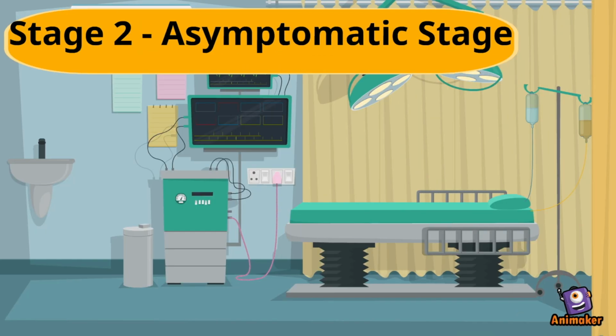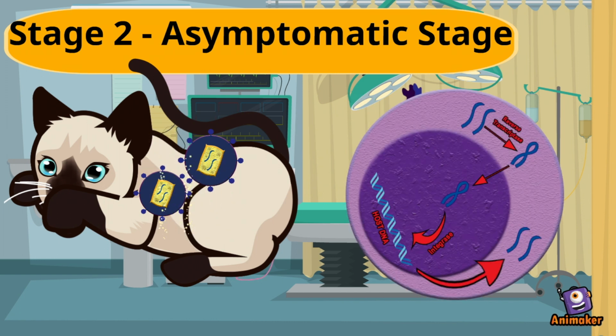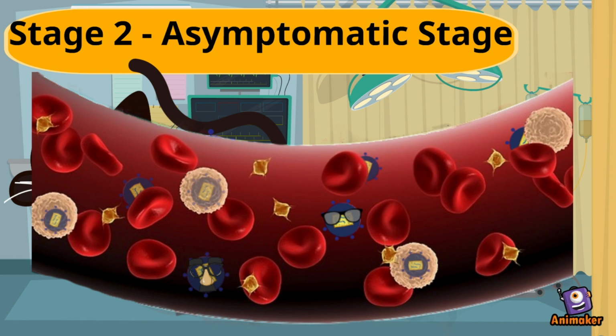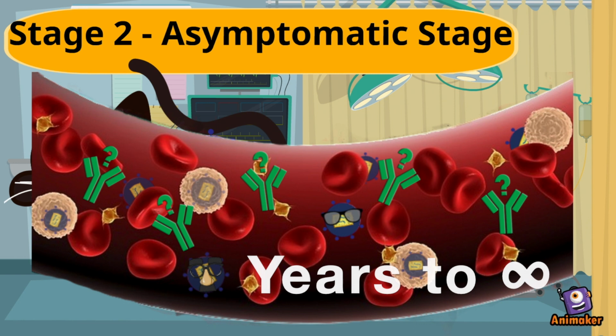Stage 2 is an asymptomatic phase, where the cat, though still infected, will appear clinically healthy. The host's immune system reduces viral load, but the high rate of mutations results in varying surface proteins to evade the immune system. This phenomenon is known as antigenic drift, and is what allows FIV to persist as a chronic infection as it escapes the recognition of host antibodies. This stage can last for years, or in some cases indefinitely.